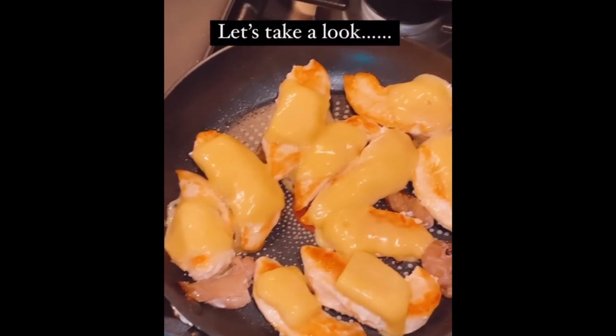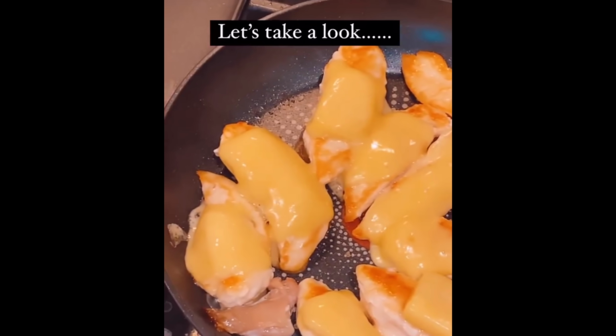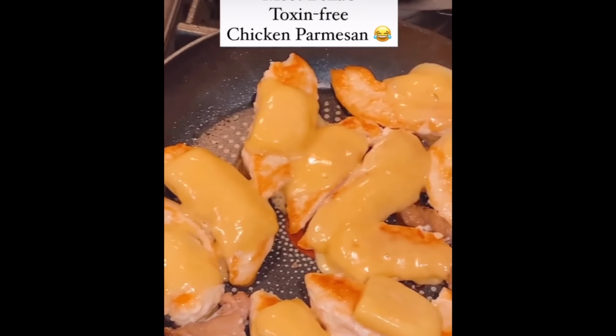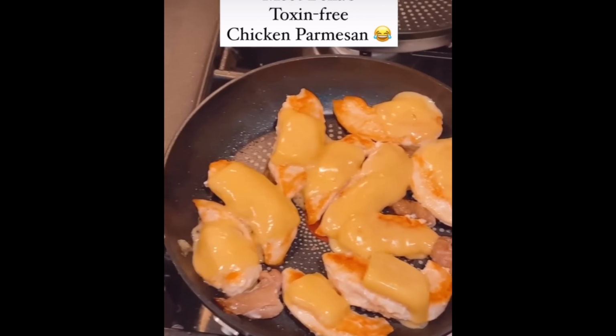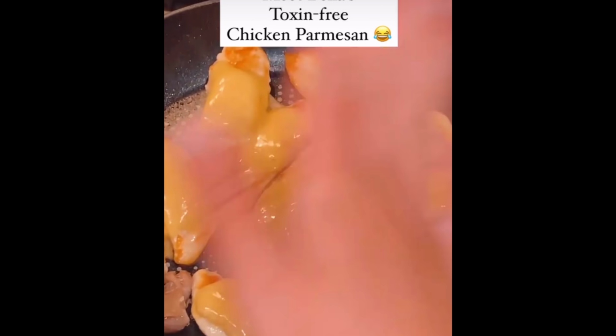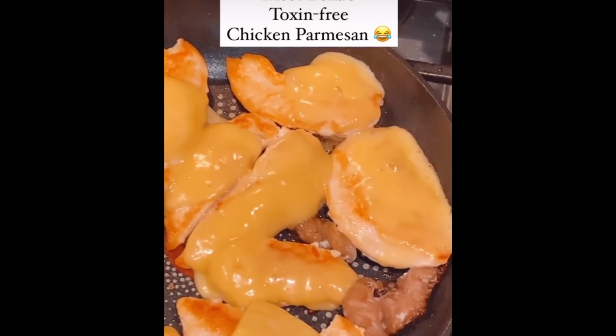Oh my gosh. It's so cute. They look like little chicken nuggets. Call this the chicken parmesan, but no plant toxins, no tomato sauce. I just put some salt, just put some Kerrygold Dubliner cheese on chicken tenderloin babies.